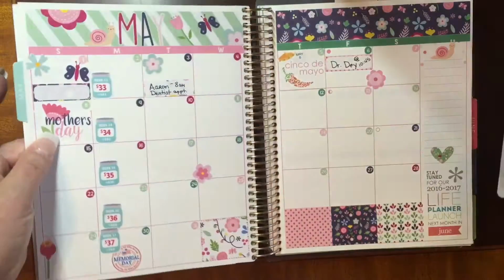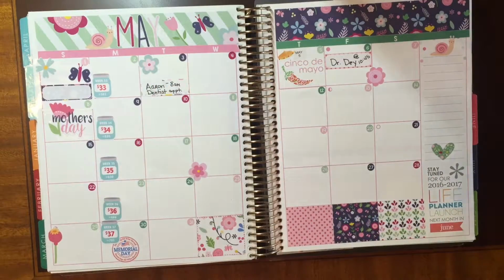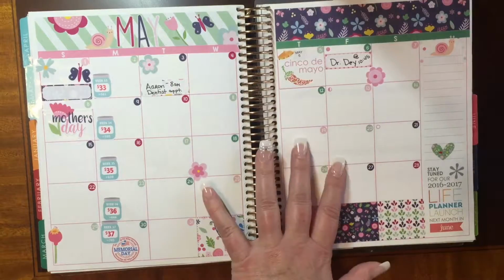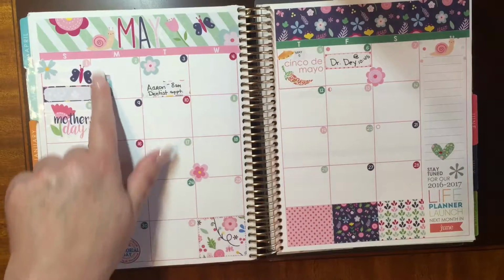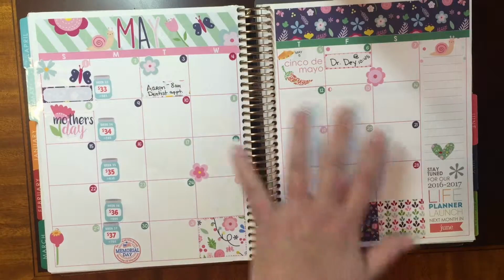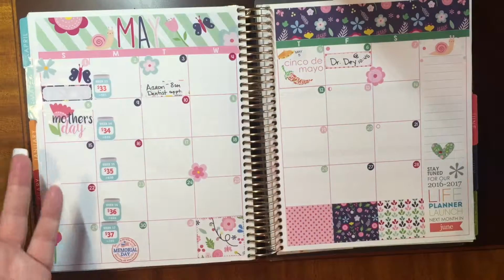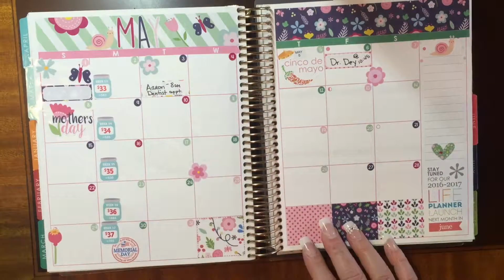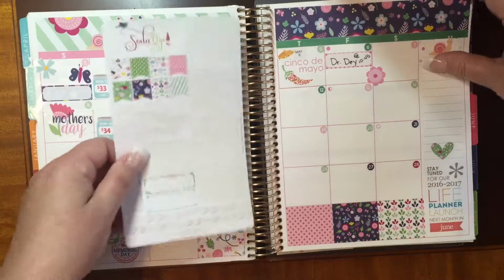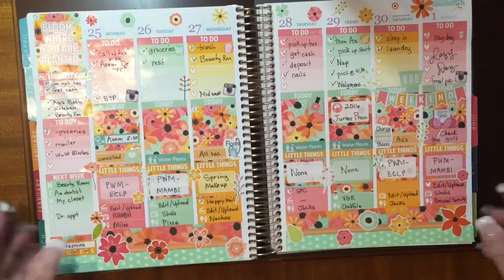Okay, the only thing I have left to show you is this is my May spread to this point. I still have some extras that I just have stuck in here, and I'm keeping up with the 52-week plan. I haven't really put a whole lot of things in here at this point because they've not happened yet. If there's anything coming up, then I write it as I find out. So I have these 2 next weeks to show you, and that's it.